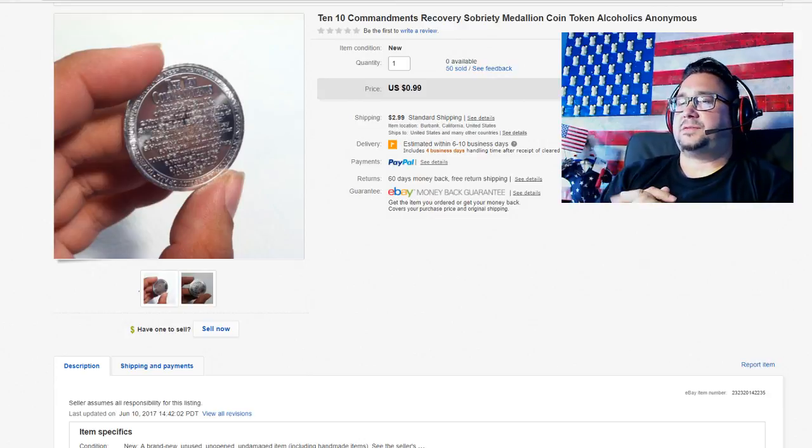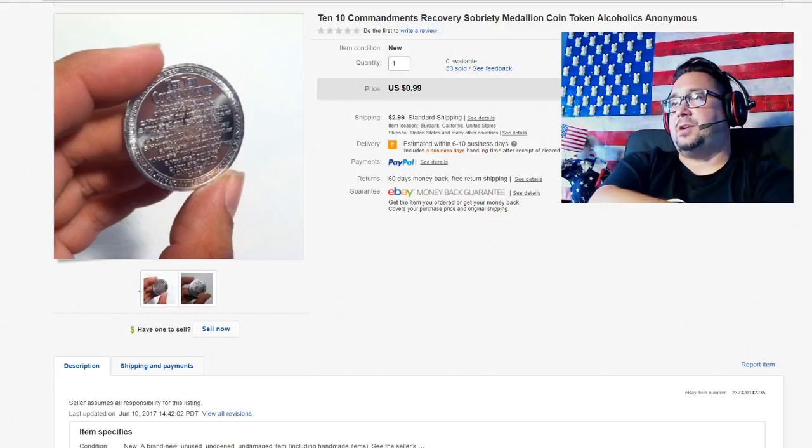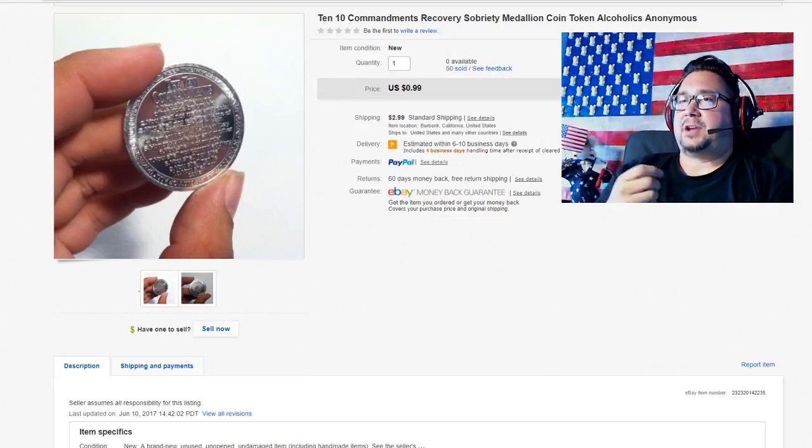So next up, we have these 10 Commandment coins. I was selling these for 99 cents each. I actually bought a Ziploc baggie full of these. There were like 50 of them, and I paid like $1 or $2 for the whole bag. They had some pretty good weight to them, and they were kind of like challenge coins or Alcoholics Anonymous kind of tokens. But anyways, someone bought them all. I think I took a best offer for like 20 something for the whole bag. And actually, no, for 45.